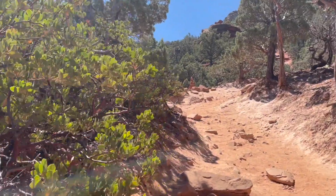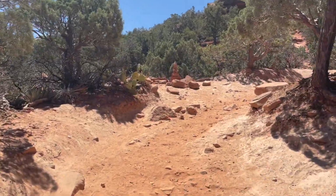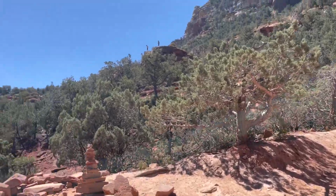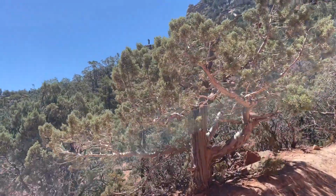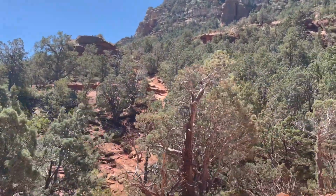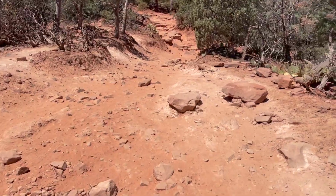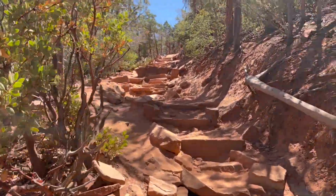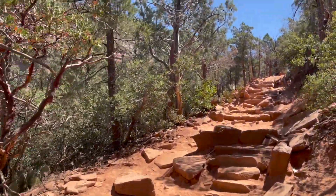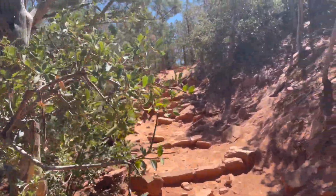Well, disregard my huffing and puffing, but we're almost there. We're about 1 3/4 mile in. I can already see individuals on top of a rock, which I can only assume might be near where the bridge is, but we're continuing on. There's a trail full of rock stairs here. I know Mother Nature didn't put them there, but it's still nice.